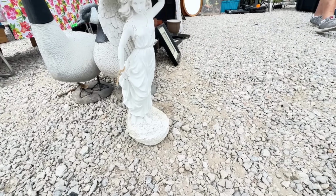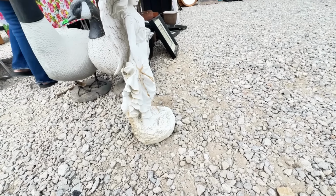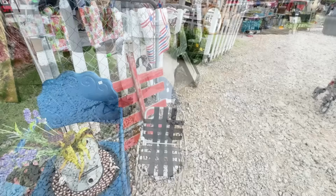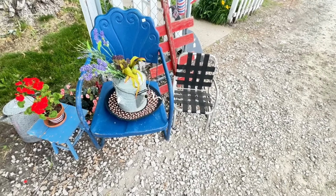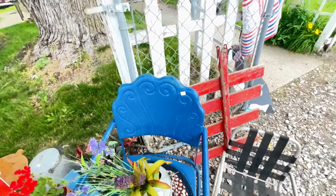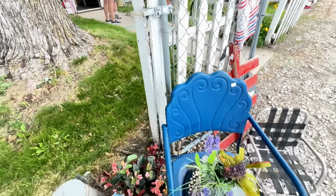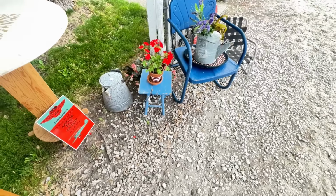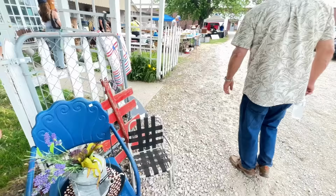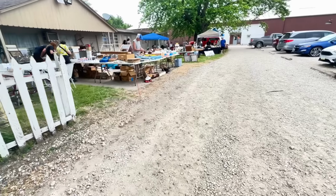I found another garden statue. Now this one was made out of resin and was kind of like either a bird bath on top, or you could put bird seed in it. Just whatever you want to do out in the garden. Cute little garden chair, vintage, that had been painted, with that rustic watering can. And then I looked at the gate in the back. I've been looking at metal gates. I would like to find something more ornamental though, but I do like looking at the gates. Now, this has a lot of outdoor booths, but there's a lot more inside. So we will be heading inside and checking it out.